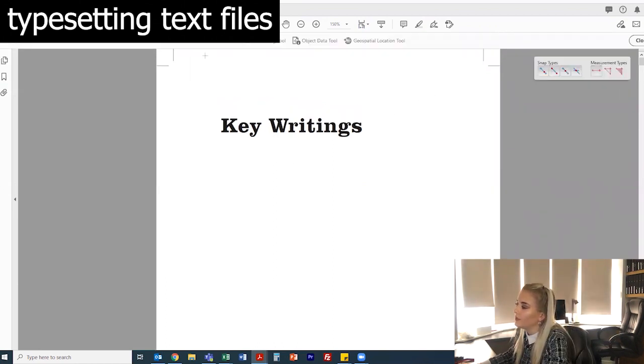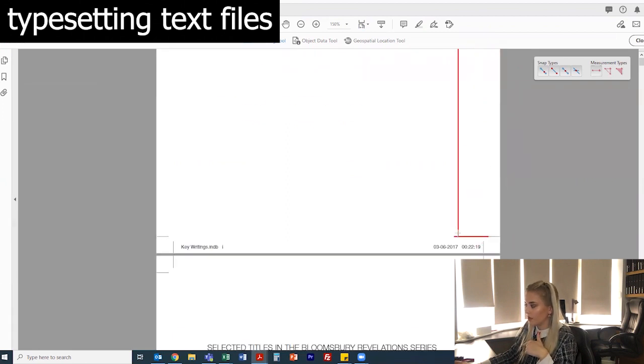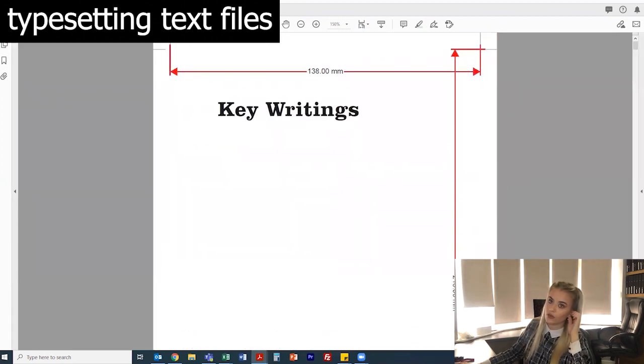When you're doing the typesetting, a misconception is that we actually do the typesetting. We don't, as production assistants. We get it sent off to external suppliers to do it. We just tell them what needs to be done.